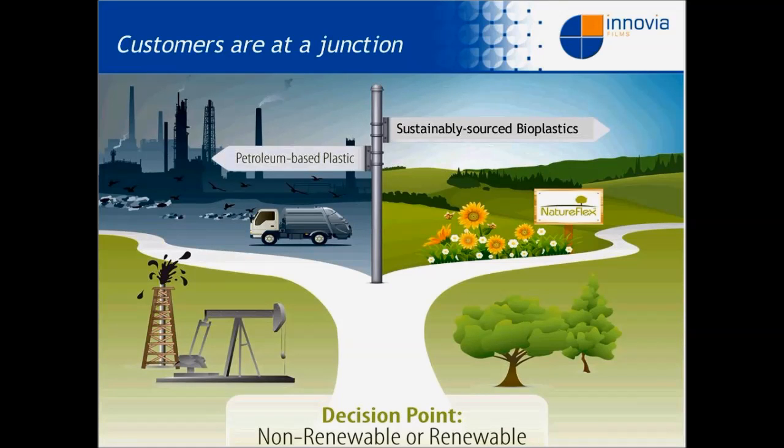So when our customers are looking to make their packaging, for example, more sustainable, do they go down the well-trodden path of petroleum-based plastics, which in reality is probably the easiest option, or do they go down the less well-known path towards sustainably sourced bioplastics, a number of which are now commercially available and can offer comparable functional properties to conventional plastics?